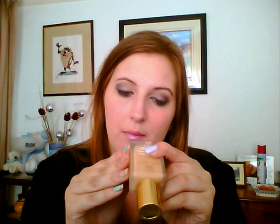Estee Lauder Double Wear. Again, a very good foundation. It's got SPF 10. I am in number 1N1 Ecru, number 16. I think it's the lightest shade. And it comes in a cute little bottle like that. It doesn't have a pump, that's okay. This is a full coverage foundation. I really like it. It completely hides everything, and then you can just put everything back on top.